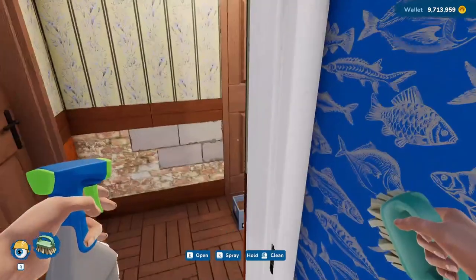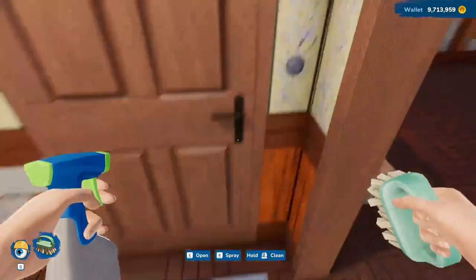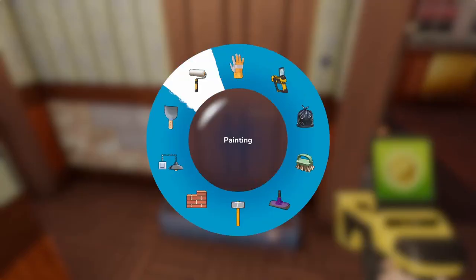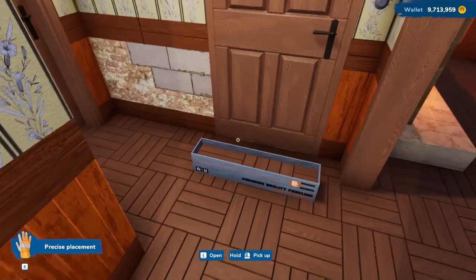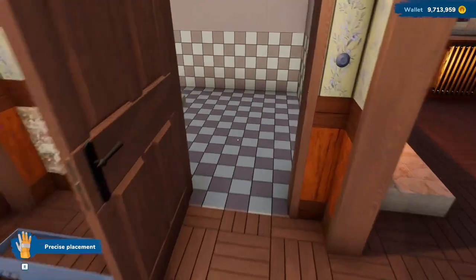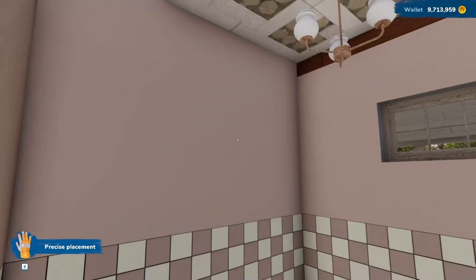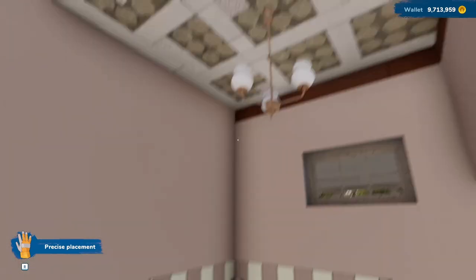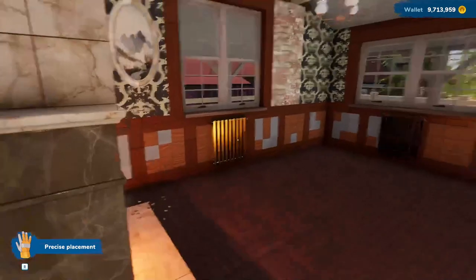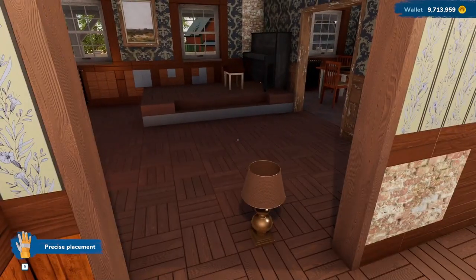And then on this side, over here, oops, we have a door that won't open. Oh, come on, Irene. There we go. Open that door. Okay, this is a bathroom, or it's going to be. I think it looks really nice. Oh, the ceiling still has to be redone. And then over here, this is going to be, I don't know what it's going to be.